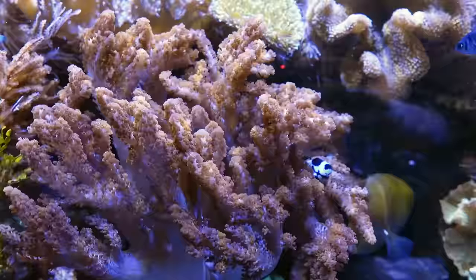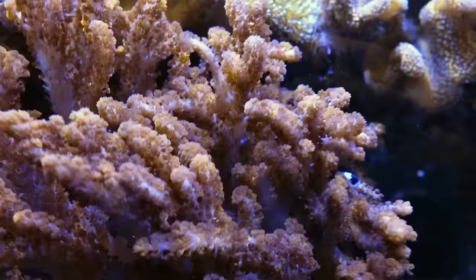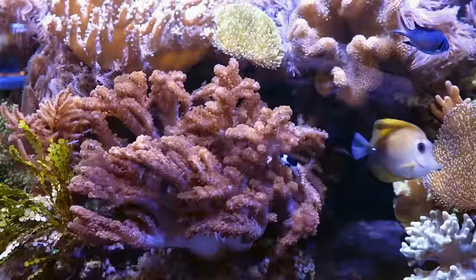Yeah, he uses the pussy coral as an enemy. Pussy coral, huh? I've never heard that one. We usually call this colt coral. Yeah, colt coral is another name for it. In the UK, we call it pussy coral as well.